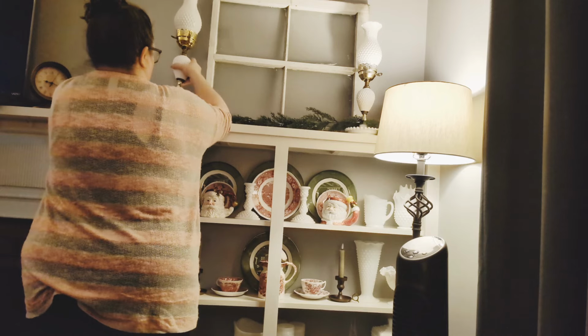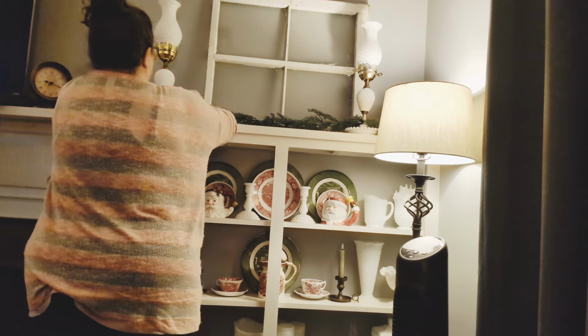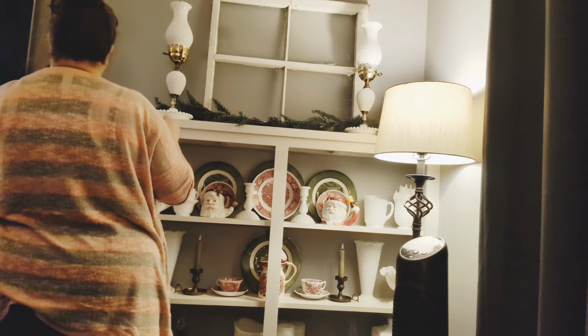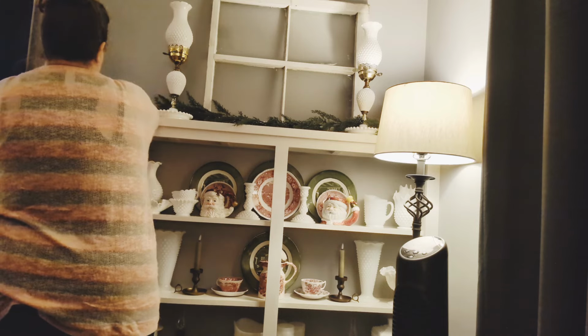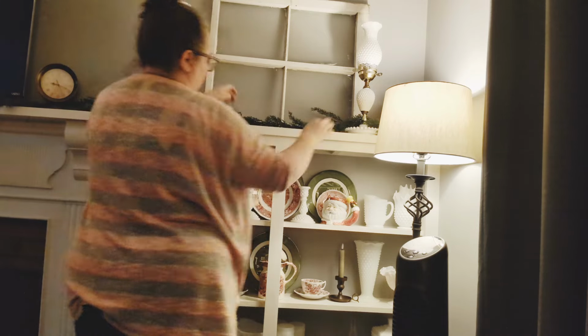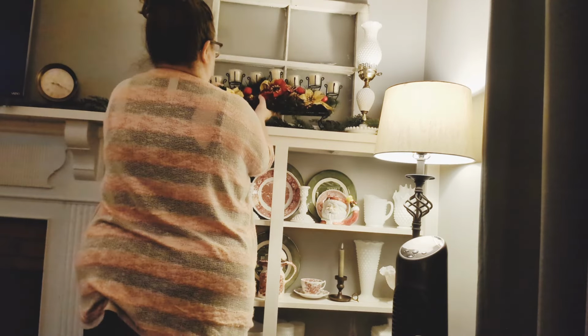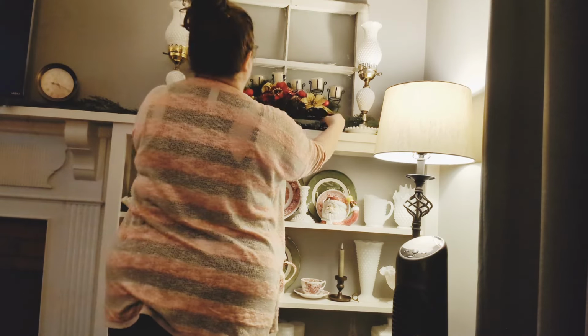I was struggling on this evening. It took me 3 days to do this, and on this night I just could not get a vision. I could not get it together, and then I slept on it, and then by Saturday morning, this was a Friday night, by Saturday morning I knew exactly what I wanted. I knew the theme that I was going for, and so I was able to just run with it after that.